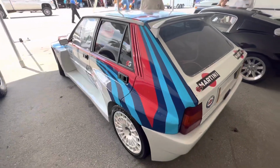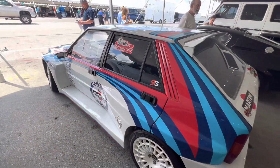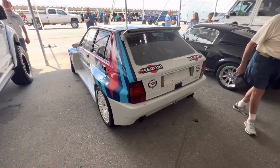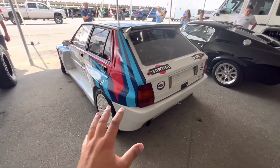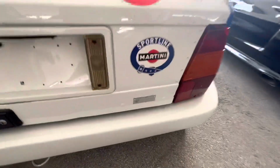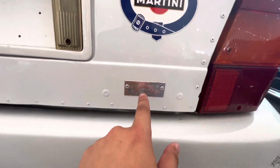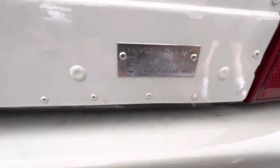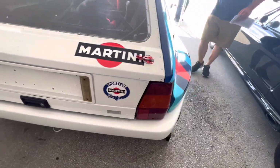It's just a really cool looking car, and reflecting over the history of Lancia, this is one of the pinnacles for me. Obviously this car would be the successor to the 037, or the Stradale as it's sometimes referred to. And then over here is a really cool badge. And this is that Delta Maxi-Integrale that I was talking about. Limited edition. It's hard to tell what that serial number is. Could be car number 1, hard to tell.